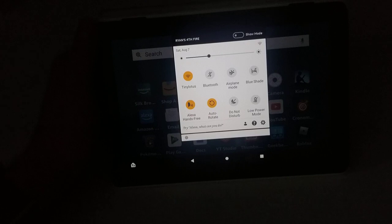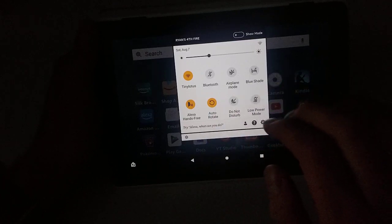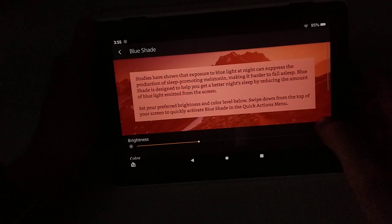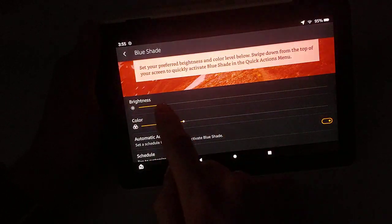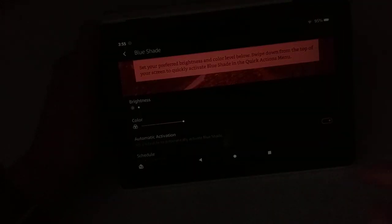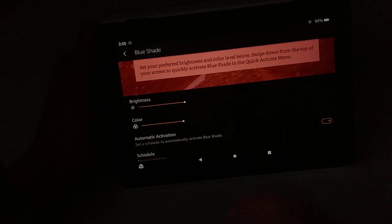Another quick tip here. I think this is number 9. Is using blue shade. I find it's very useful. I use it all the time. So you can go up here and we can turn this on. You can adjust how bright your screen is when you have this on. I usually turn mine all the way down like that. And then whenever it turns on, it will actually adjust your brightness.